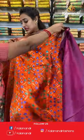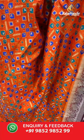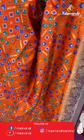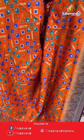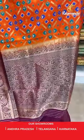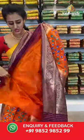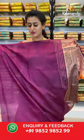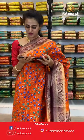Moving on to the next beautiful one in the color orange and wine. So I have this beautiful orange and wine combination. Coming to the body, it's Ikkat print and the border is contrast, and this is the pallu, which is contrast zari woven, and this is the blouse. It's a lovely wine color contrast blouse, which is even more beautiful. I'll give you the pricing and the contact details of this pretty one.